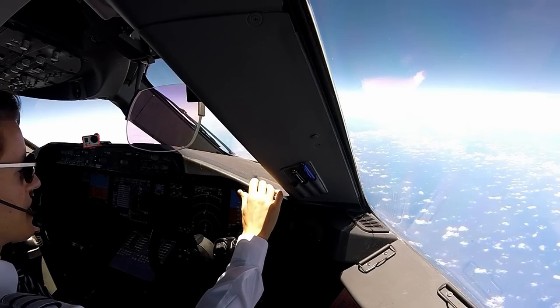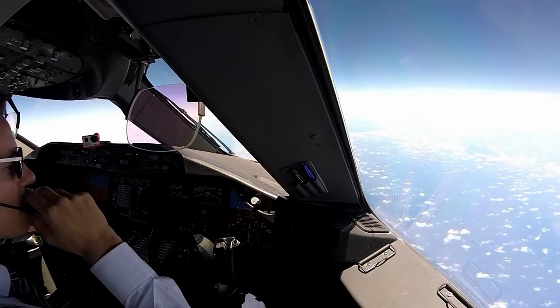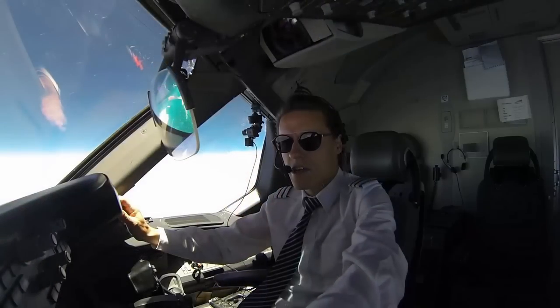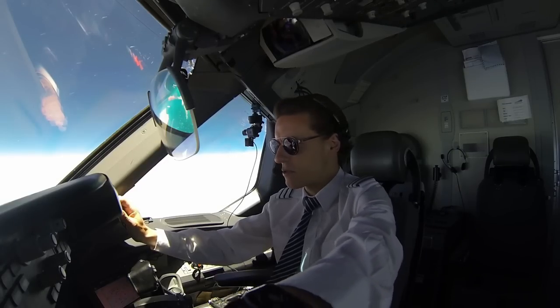Beauty 177 Heavy, request descent. Beauty 177 Heavy, descend and maintain flight level 240. Descend and maintain flight level 240, Beauty 177.